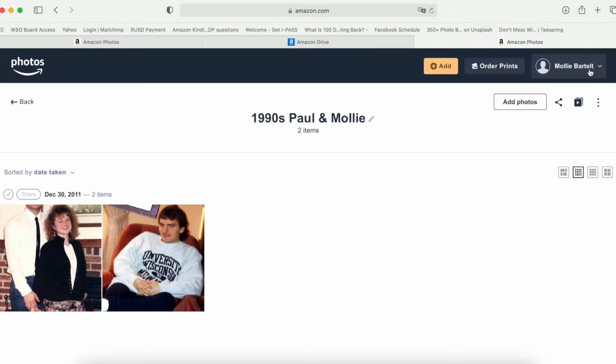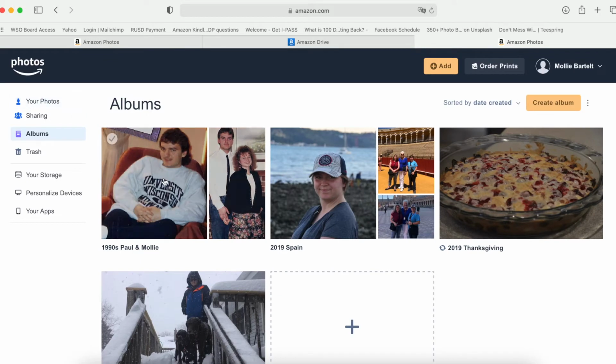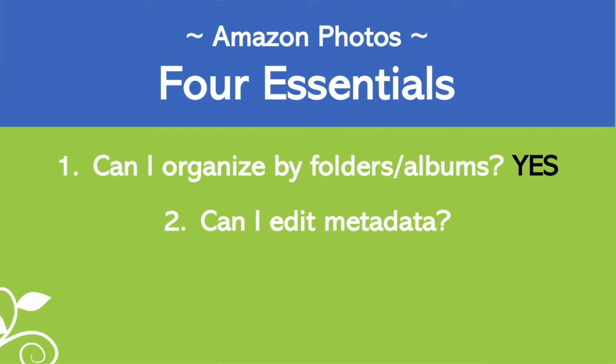So we're gonna save that album. I put the year first so that when I go back to my albums view, they're organized chronologically. That meets my first essential feature for a photo management program. The next feature that I think a photo management program needs to have is the ability to edit metadata.